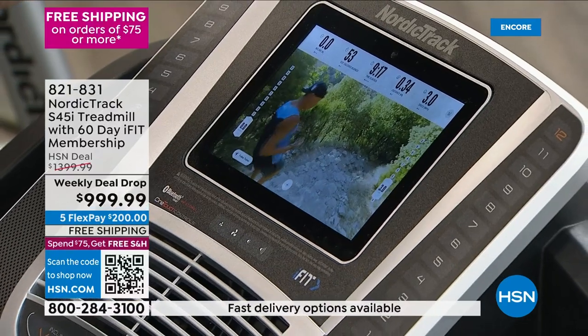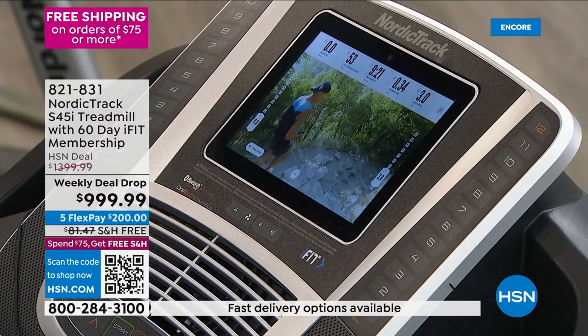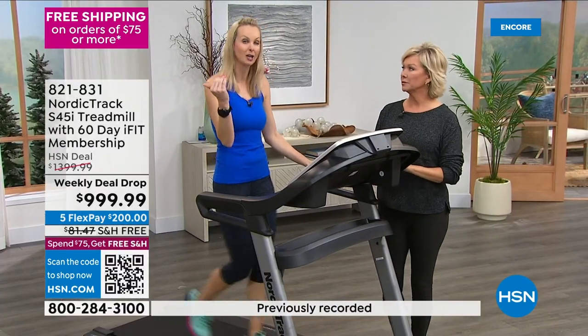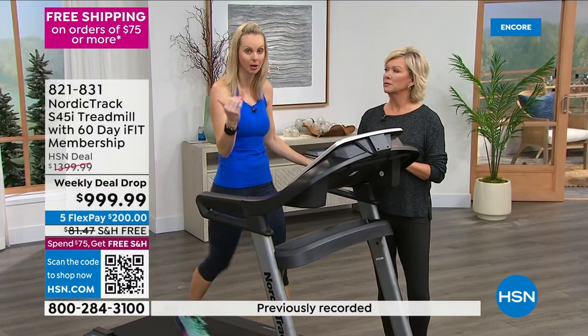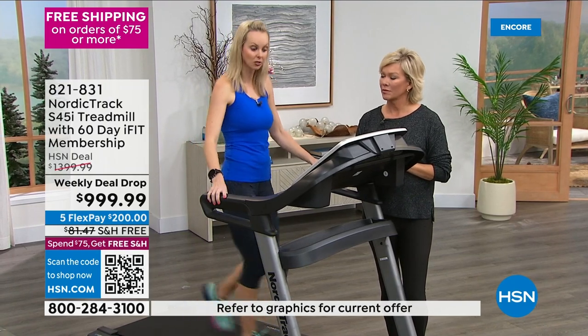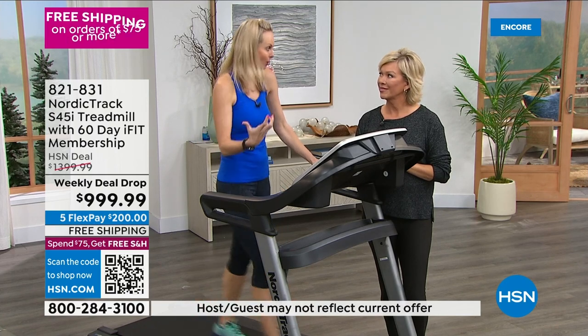Doing a different workout. Anywhere, anytime. And I'm over here on this really great treadmill that, by the way, I probably haven't said this enough, has a 300 pound weight capacity, which is about 50 pounds higher than most home treadmills. You're getting a longer deck, wider belt, extra stability because it's NordicTrack, and then you're gonna get it brought right to your home.